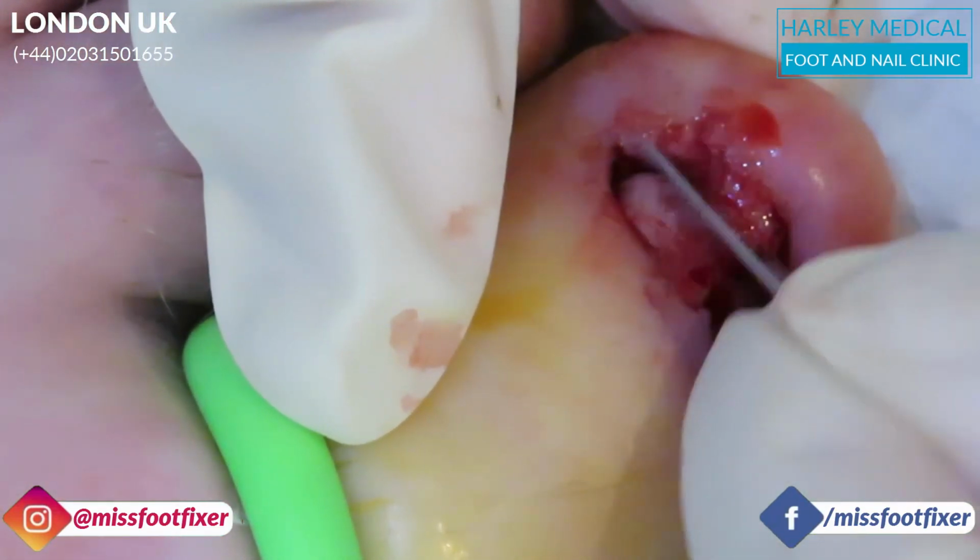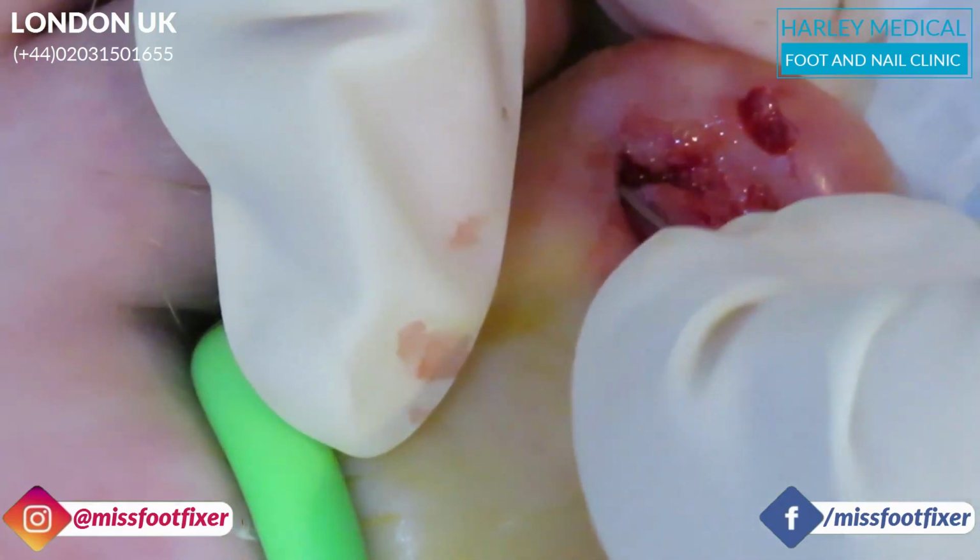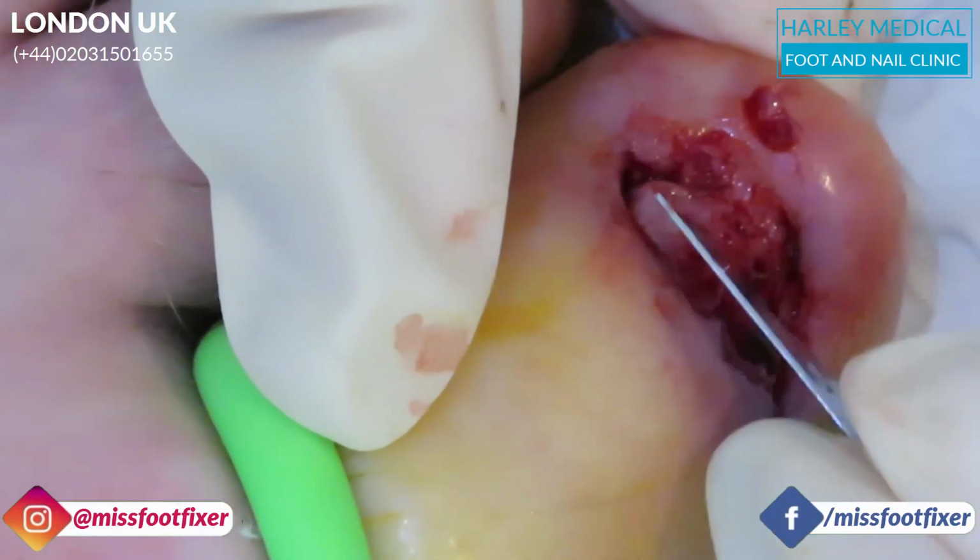I'm just filing this all down just to make everything look a bit even and less jagged.